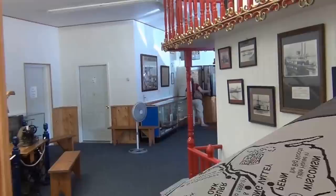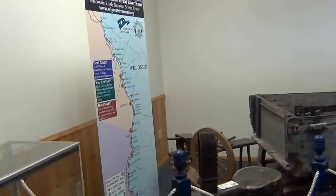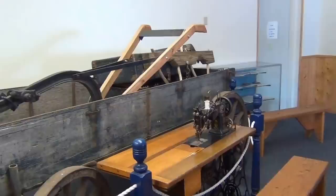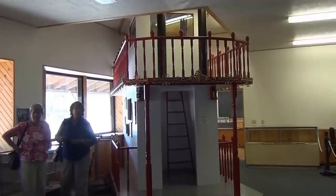And I've now come inside this small Laura Ingalls Wilder Museum in Pepin, Wisconsin. I'd zoom out a little bit more, but the camera is zoomed out as far as it will go. Nice old sewing machine. Singer sewing machine, by the name I can see on the treadle. You've got a little pretend part of a steamboat or a riverboat there.